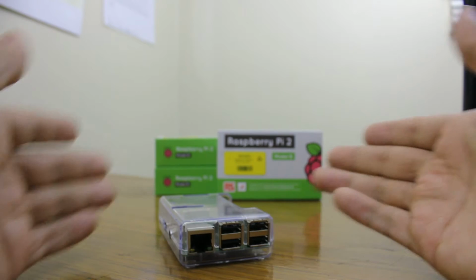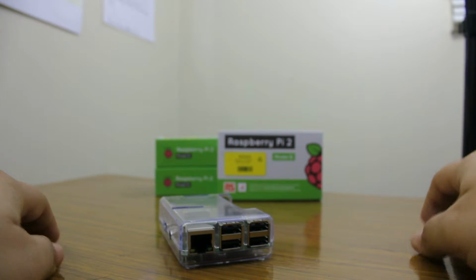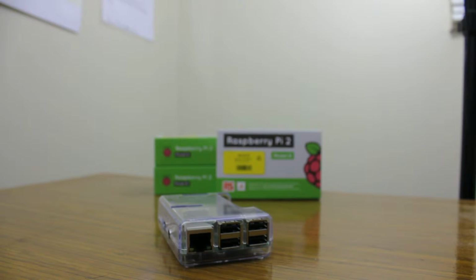But as you can see, I have a bunch of Raspberry Pi 2 Model Bs here, and I'll be doing all kinds of fun projects in relation to the Raspberry Pi, and of course many other technology related videos.